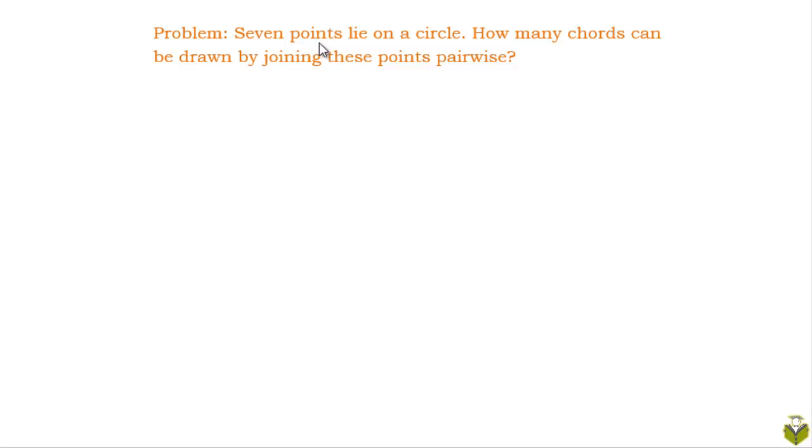So let us look at some problems on combinations now. That will help you to get a better understanding. The first problem is that 7 points lie on a circle. How many chords can be drawn by joining these points pairwise?